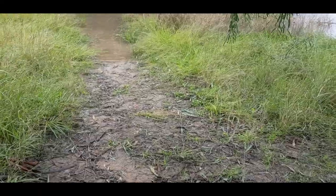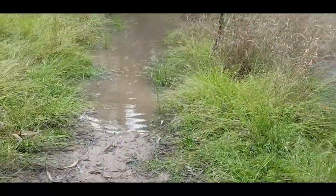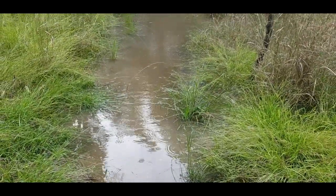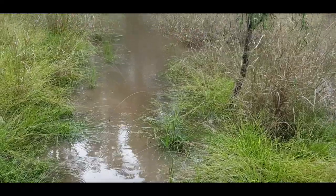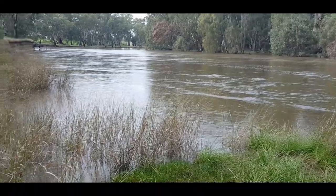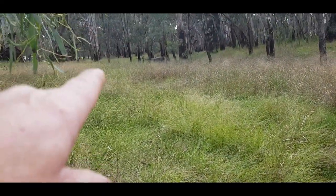The caravan walkway is actually flooded. That's probably about a foot deep there. That comes in from out there, and that actually goes down towards the bridge, down towards the main road down there.